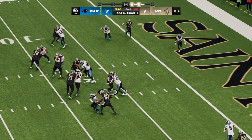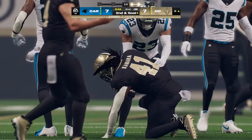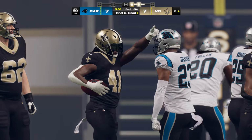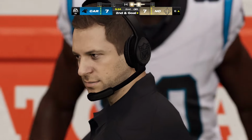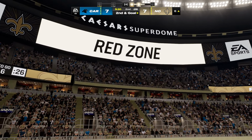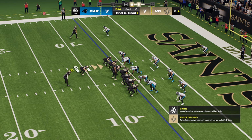Try to pound it in, Kamara, and he'll be stopped just outside the 5 at the 6. It's a gain of a couple, and it'll be 2nd and goal. The yards may start getting a little tougher to come by down here near the goal line. That's good work defensively there on first down, holding them to a short gain. The 6-yard line, the line of scrimmage on 2nd and goal.